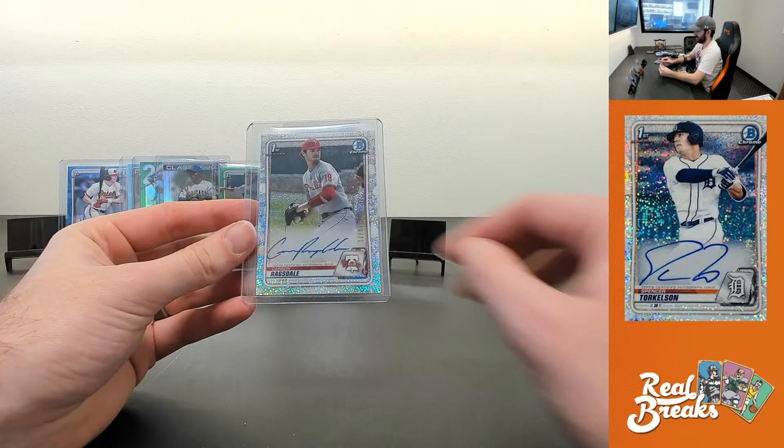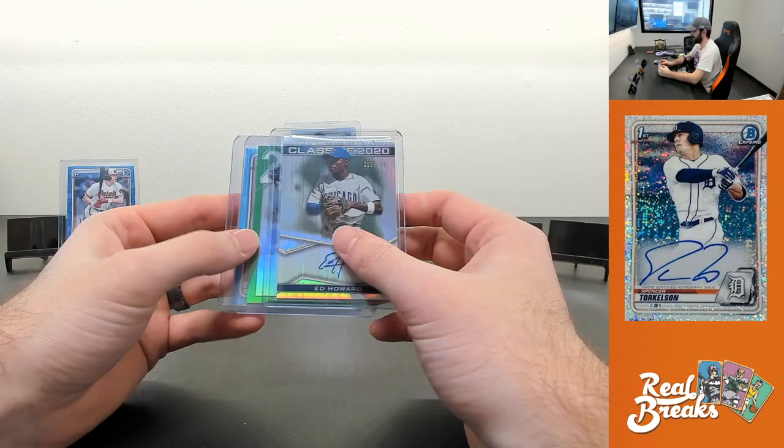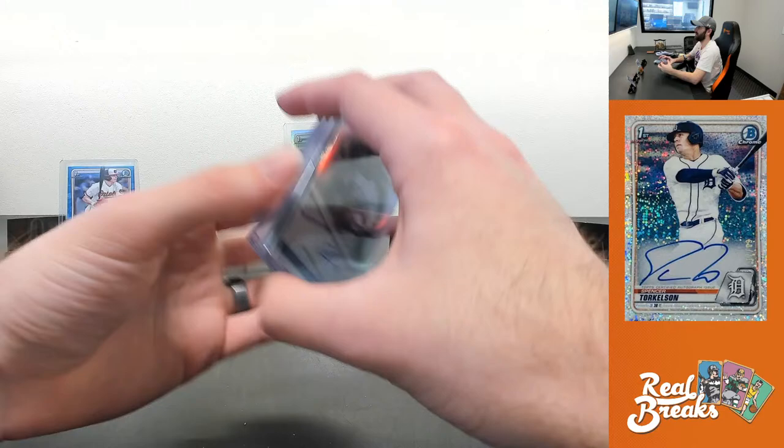Carson Ragsdale out of 71 Phillies to Jeremy George. Nick York green refractor auto out of 99 Red Sox to Steve Taylor. Ed Howard class of 2020 auto out of 250 as well as a 20 in 20 green out of 99 and then a sky blue paper out of 499 Cubs to Brian Stanley. Was in the mitts for a while.